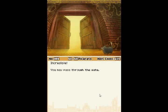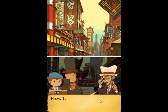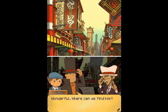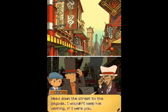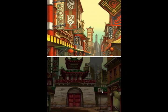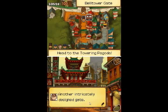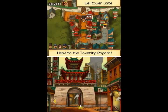Incredible! You may pass through the gate. It seems the boss was right on the money. You must be the guest he's been waiting on. Wonderful. Where can we find him? Head down the street to the pagoda. I wouldn't keep him waiting if I were you. Another intricately designed gate, huh? Well, I guess we have to walk through it.